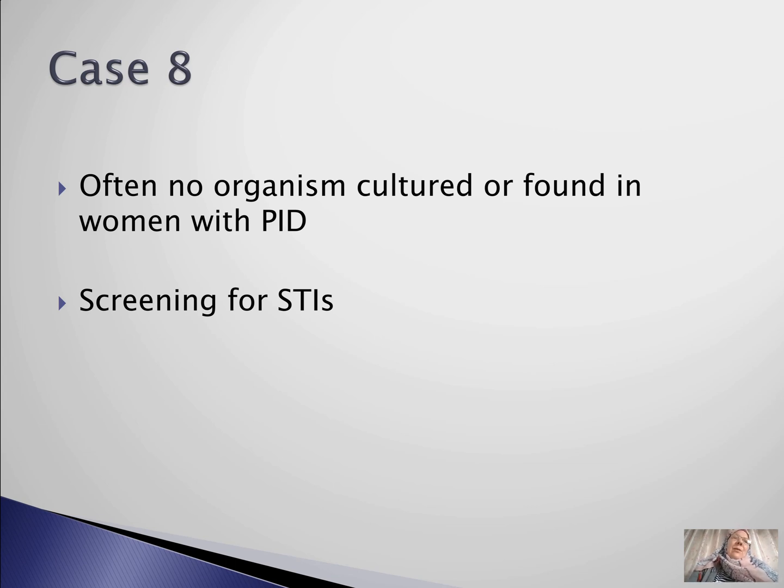It is important, though, in this patient to also screen for other sexually transmitted infections, as she might also have other sexually transmitted infections, and this includes hepatitis B and C, HIV, and syphilis.